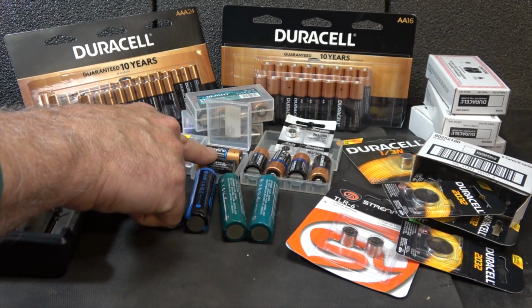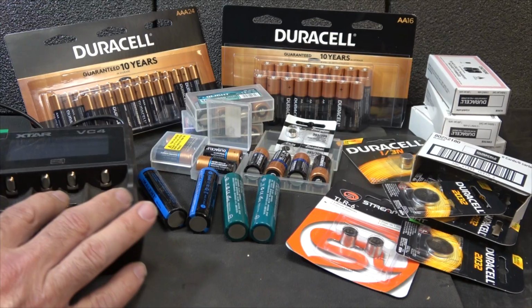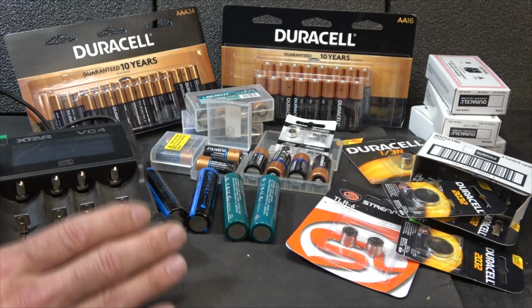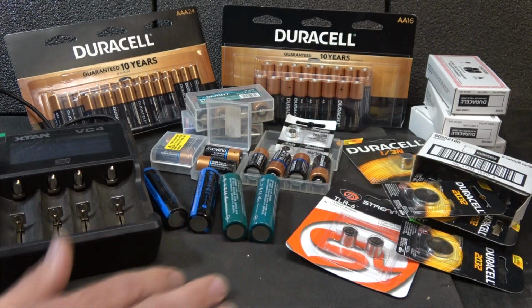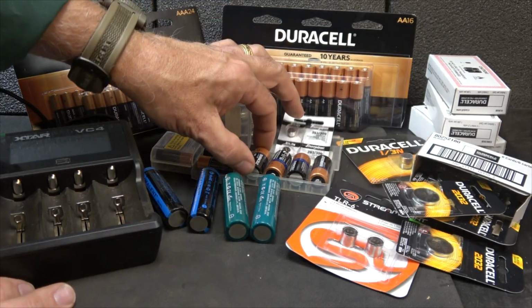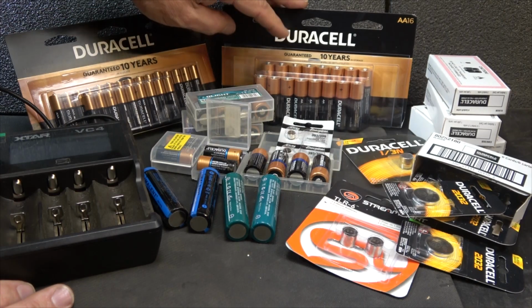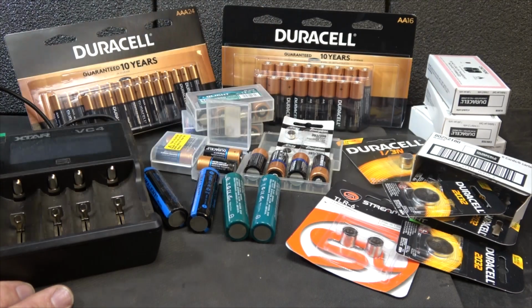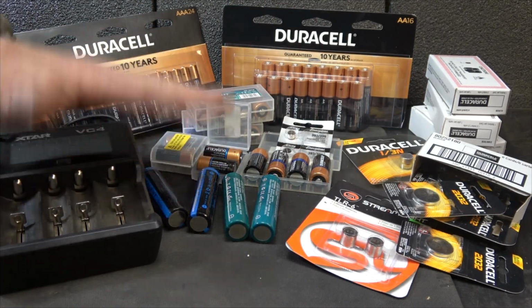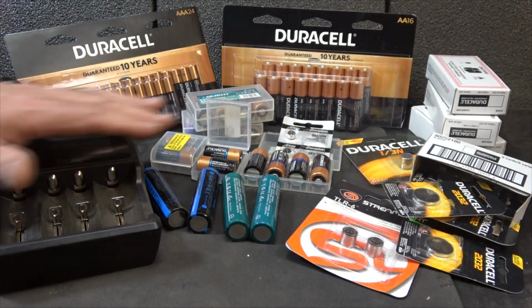Also the CR123s. Rechargeable batteries have a recharger, but over the long term, you may not have power, and so I don't really depend too heavily on my rechargeable batteries. The CR123s will last up to 10 years shelf life. Of course, your standard Duracell AAs and AAAs are guaranteed to last for 10 years. And honestly, guys, we live in an electronic age. We're always needing batteries anyway, so it's good to have a stockpile.